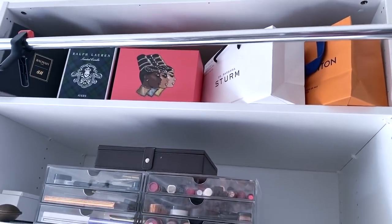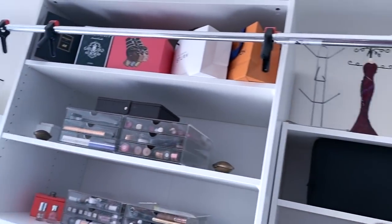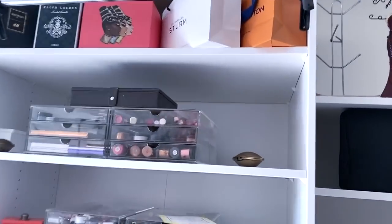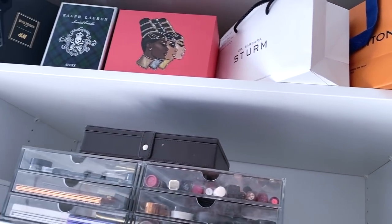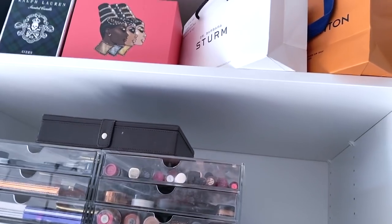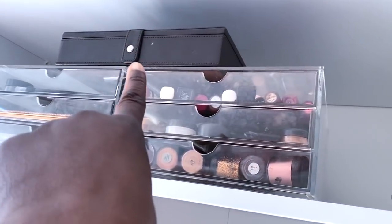Okay, so up here, forget the bar, because that is just, you know, right across. That's when I'm filming. But if you go underneath it, these are just boxes that I put up there. Juvia's Place, Balmain, Strum, which I would love, Louis Vuitton. And then up right here is a jewelry box, more showpiece jewelry.